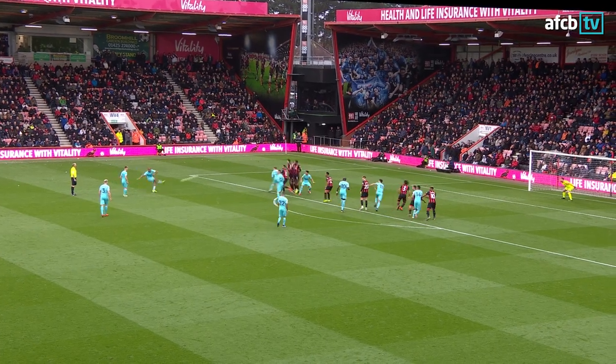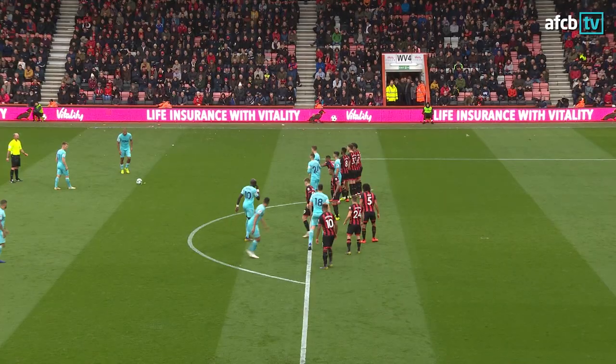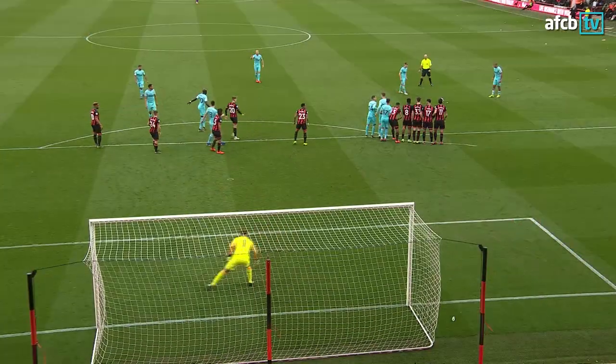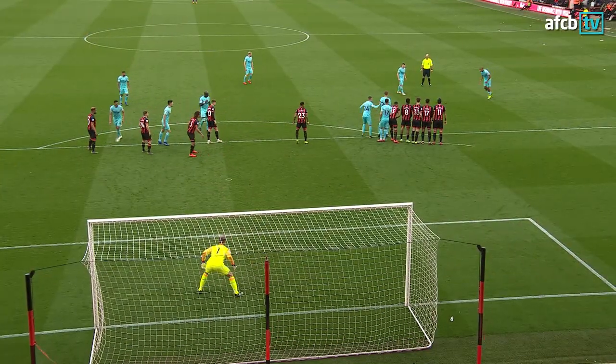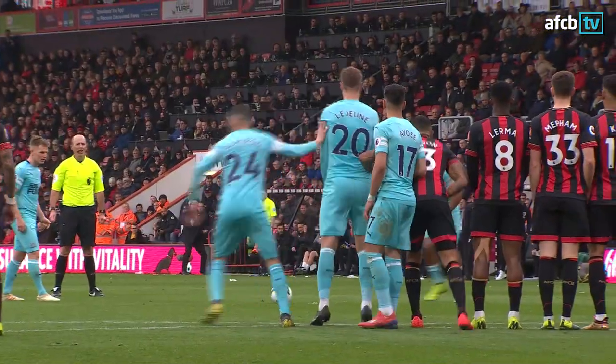Almost in line with the post, it's Rondon right-footed! What a brilliant free kick from Solomon Rondon! And Newcastle have the lead here at the Vitality Stadium, deep into stoppage time at the end of the first half. It was a silly free kick to give away. Bournemouth with a corner at one end, Newcastle on the break at the other, Almiron brought down, and Solomon Rondon curls one over the top of the Cherries.